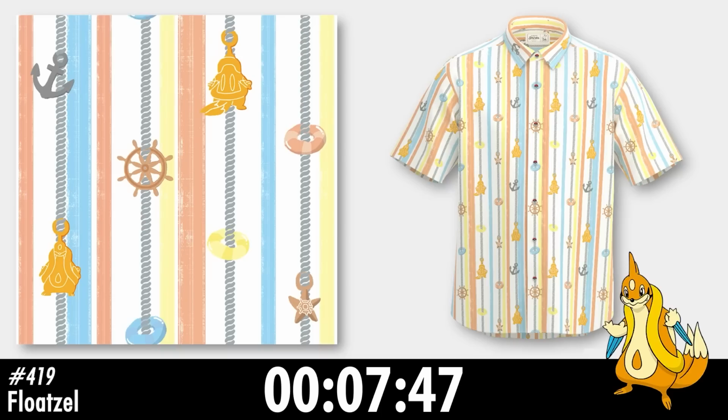Floatzel's design works a lot better as a shirt. I like that the Floatzel itself is a charm, amongst other charms, on a big ship-tying rope. Definitely the kind of shirt I could see on a waiter at a mom-and-pop seafood restaurant on the coast.